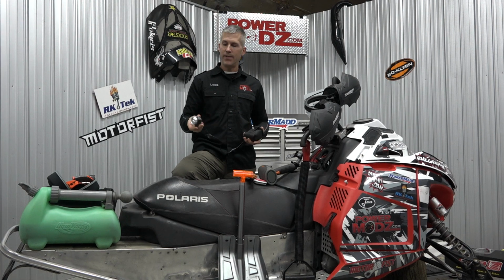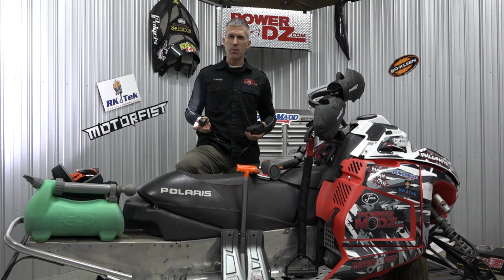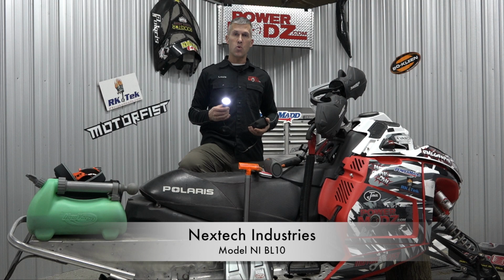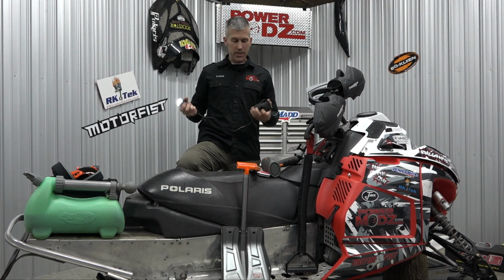I really love this little baby right here. This is my Nextech light. I'm not going to shine it at my camera because it's going to blow your eyeballs right out of your face. But this is an incredible light. It attaches to handlebars, or sometimes I just hand hold it like this.